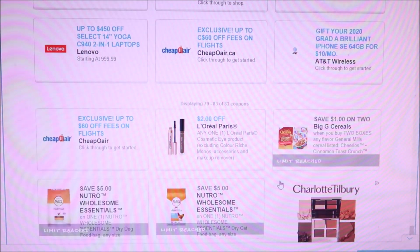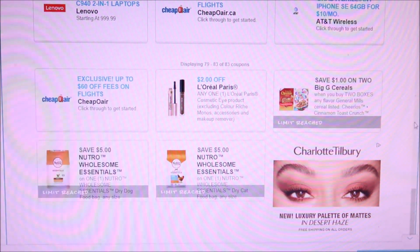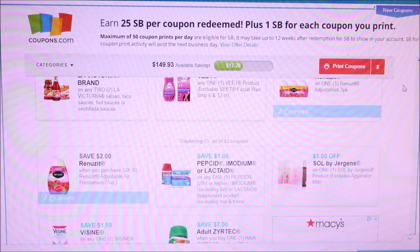And then we have the $2 off L'Oreal Paris, and then the neutrals are still available in the General Mills. So those are new coupons to print. I'm going to print these off, but I'm printing off a total of 8.